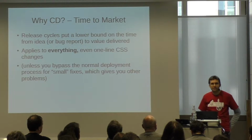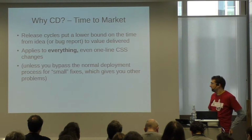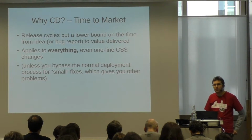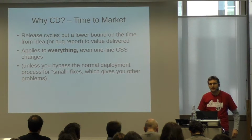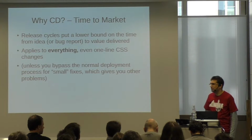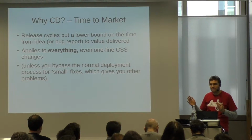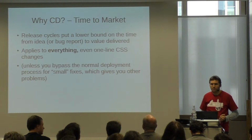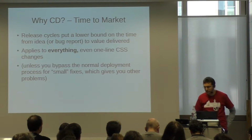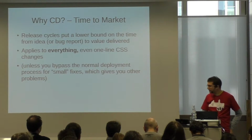And if you're deploying infrequently, you're actually limiting your time to market by the deployment cycle. And that applies to everything, even if it's just a very small usability fix, if it's one line of CSS that fixes the web page in most modern browsers. If you're limited to a deployment cycle of twice a year, on average, the time until your fix hits the actual user is still a quarter of a year. So manual infrequent release cycles limit the time to market, and continuous deployment can help you crack that barrier.